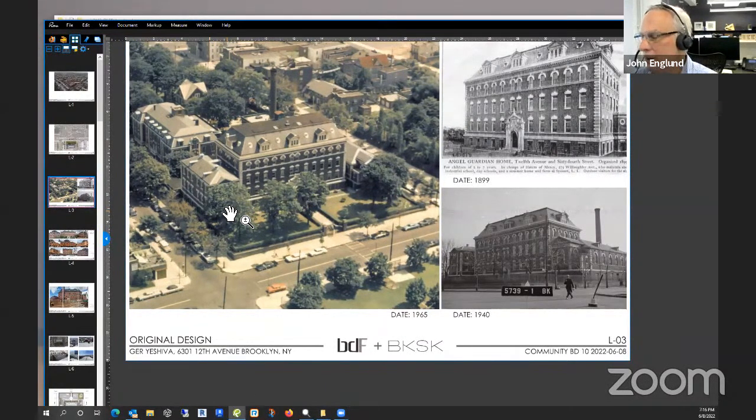The Angel Guardian Home was founded in 1897. Construction of the main building, which is of course this building here, was complete a couple of years later in 1899, right about the same time that Brooklyn was merged with New York City.